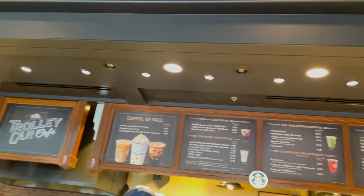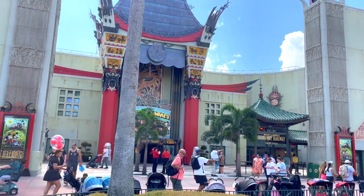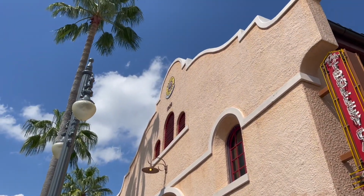Tip number one, use Starbucks gift cards here at Disney World. Accumulate them through the year so then when you do go to the park, you have a bank of Starbucks gift cards ready to be used. Now, you can't redeem Star Rewards at the Starbucks inside of Disney World, but you can use the gift cards. Tastes even better at Disney World.